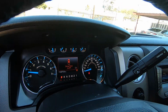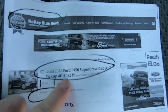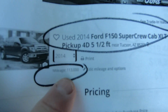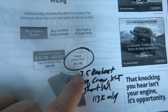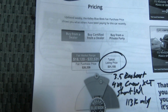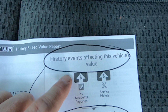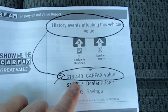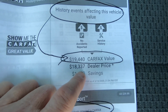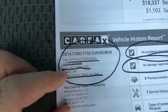112,975 miles on it. Okay, here's the Kelley Blue Book for a 5.5 foot Super Crew XLT 4x4, 113,000 miles. The typical listing price would be $21,155 with a range of $18,100 to $22,500. Here's the Carfax. History of events affecting this vehicle's value. Carfax value of this vehicle is $19,440. They say a dealer price should be $18,337. That seems low, but that's what they say. I don't make the news, I just report it.